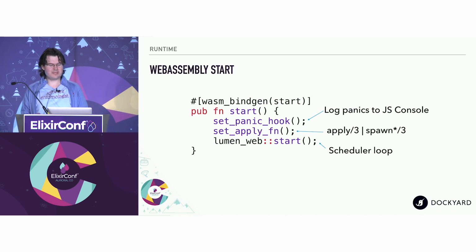The WebAssembly specification says that when a WebAssembly module is instantiated, a function named start, exported from the module, is called. If you're used to Windows programming, this would be like your DllMain or your entry point in a shared object in Linux.